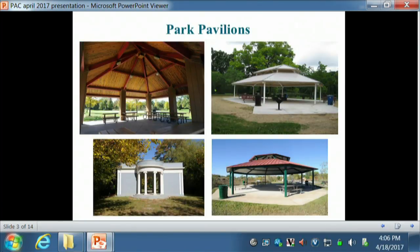The pavilions that we rent most frequently are, as we look at the slide, in the upper left-hand corner is Southeast area. Upper right-hand corner is the Fast Shelter at Gallup. That's the newest one we have. It's from last year, so the grass hadn't grown in yet. The Greek Revival Shelter at Island. It's very popular for weddings.